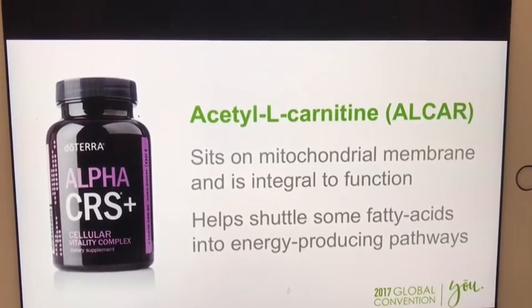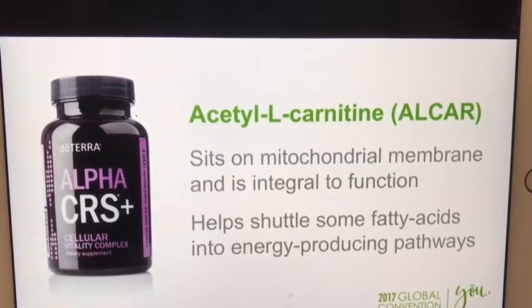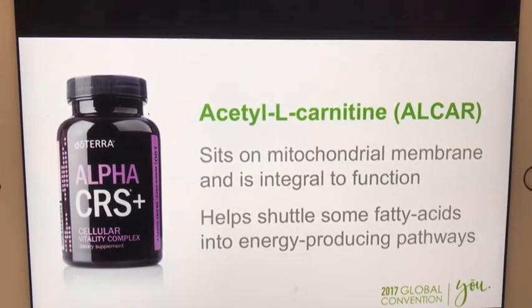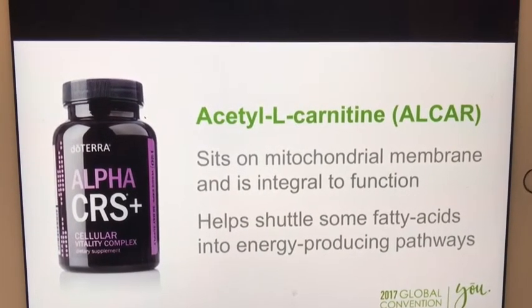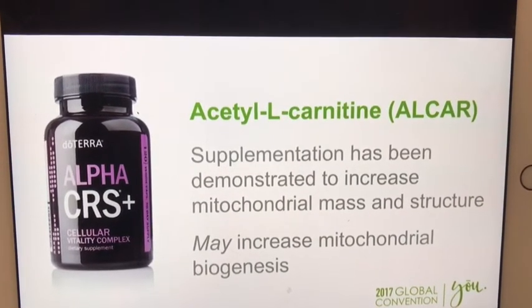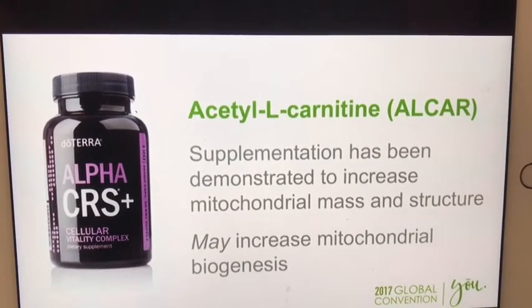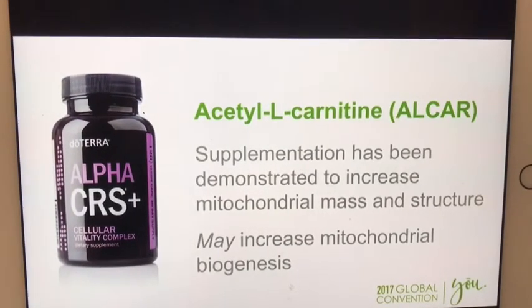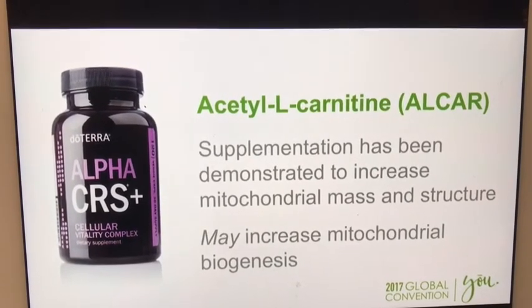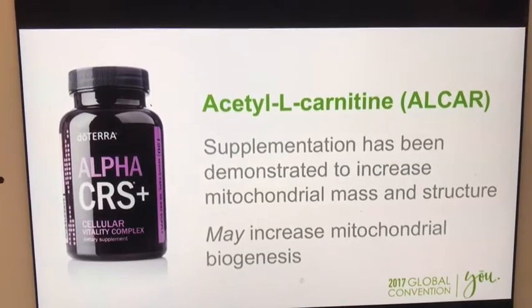But this is another molecule that sits right there on the mitochondrial membrane and is integral to the function and the process of mitochondrial respiration. And its job is to help shuttle some fatty acids into these energy producing pathways. There's no debate about that. So again, the question is, has targeted supplementation with ALCAR been demonstrated to improve mitochondrial function or output? And again, it seems that it has. It has been looked at in a lot of different ways, but one way that we've seen is that ALCAR supplementation has been demonstrated to increase mitochondrial mass and structure.